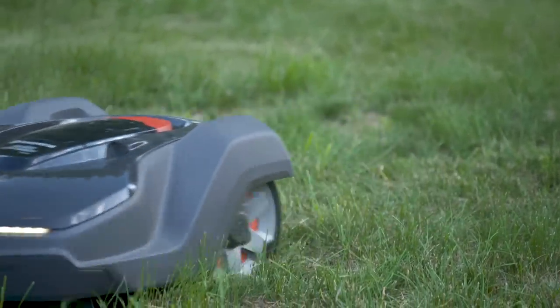Auto mowing has been around for almost 20 years, but recent advancements in the last couple years have allowed mowers to last longer and cut more efficiently.